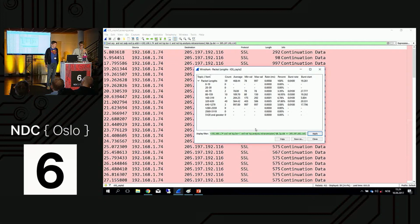Because here we see that there's been 60 packets sent to Nuance, and the average size is about 470 bytes. This, of course, includes headers. So without the headers, it's more like 400 bytes. So doing a rough overview here, we see that this is about 60 times 400 bytes. So this is about 23 or 24 kilobytes. So let's just go back to the presentation.